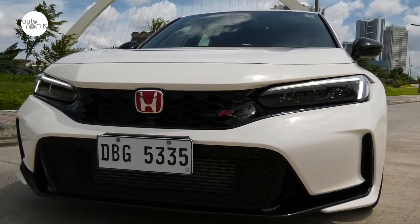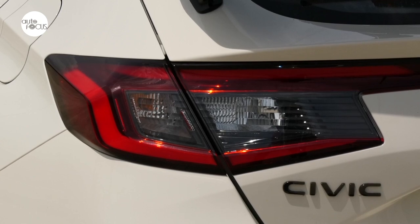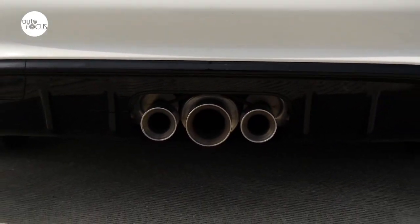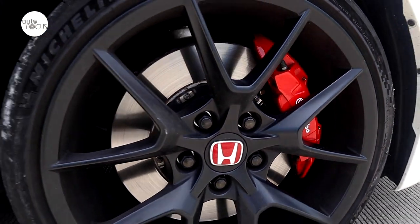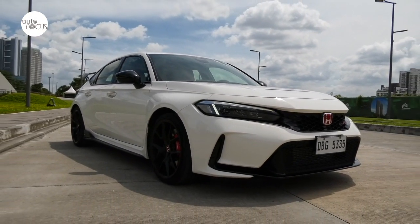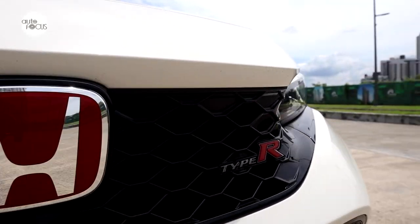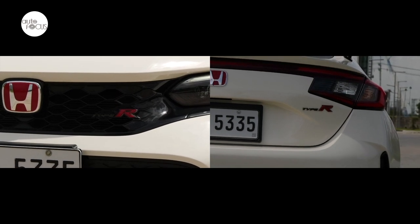Other notable exterior features include honeycomb grille mesh, LED headlamps, redesigned LED tail lamp, tailgate spoiler, tri-tip tailpipe diffuser, matte black finished 19-inch alloy wheels wrapped in 265/30 high-performance tires, automatic front wipers, hood and side air vents. And of course, there's the all-important Type R badge on the front grille and tailgate, as well as the Honda logo in red.